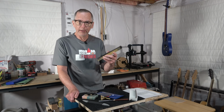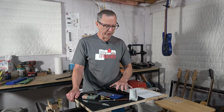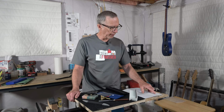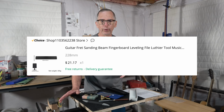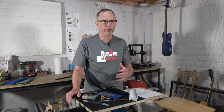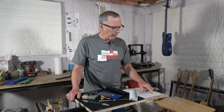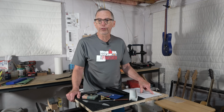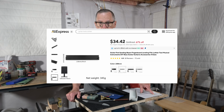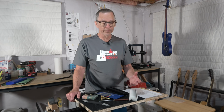The fret leveling beam that I purchased, when I purchased this in late December, early January, I paid $21.17. Now this is all in US dollars, so if you're trying to figure out what that means for your currency, you'll have to do a conversion. But when I checked the prices last week, it had jumped to $34.42. So it went from $21 to $34. That's a pretty significant jump in price.